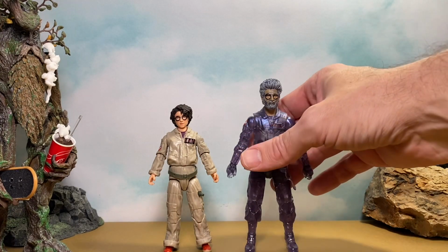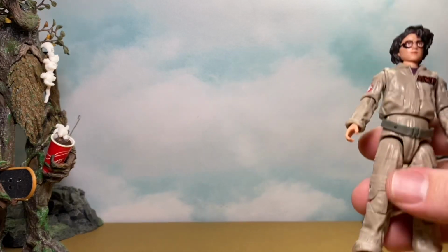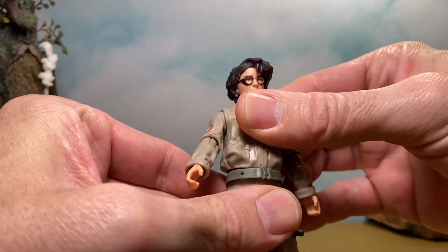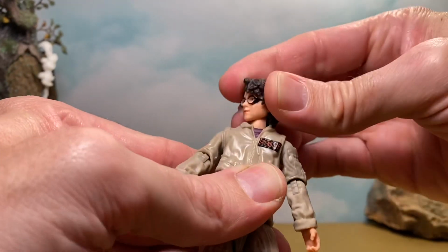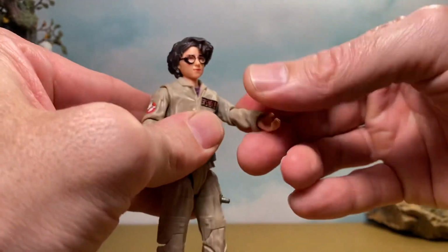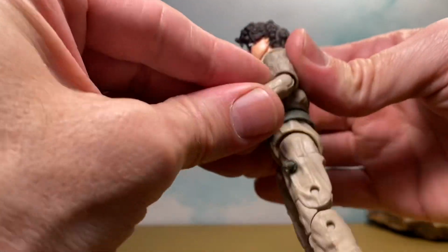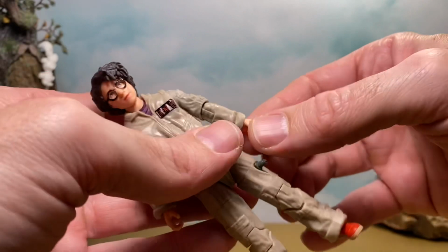We'll set Egon aside and we'll check out Phoebe first here. So she's going to be about the same as Podcast, and it's going to be a little limited, unfortunately. She gets just a ball at the top of the neck there. Decent range for the head, nothing crazy. We get a hinge and swivel for the shoulders, no butterfly joints, and no bicep swivel. We get a single jointed elbow, and that will rotate a little bit in there as well.